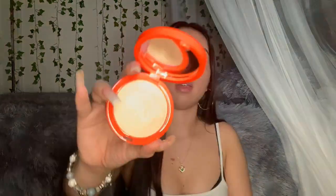So I have 2 highlighters. One is more golden, one is more like a silver. So this is Draped Up. I accidentally dropped this and it cracked and I'm so bummed out. Like, bruh. So this highlight is bomb. And we have the Dripped Out, which is more golden.